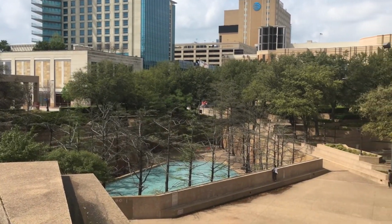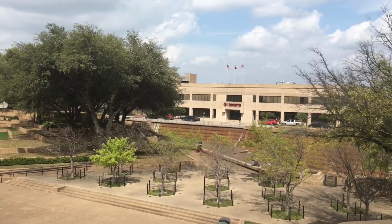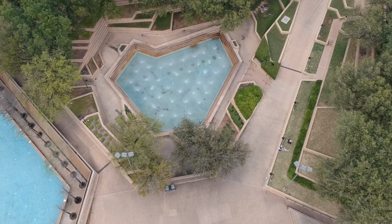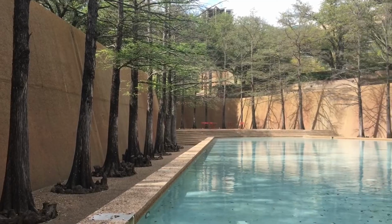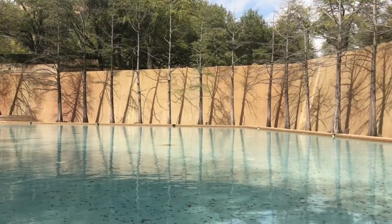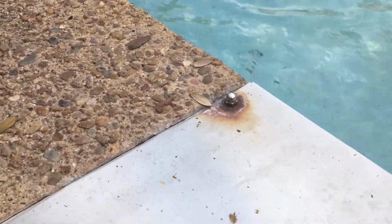Alright guys, so I'm on top of this very large mountain here, and here is the entire park. Pretty cool. This is a cool camera trick I learned.